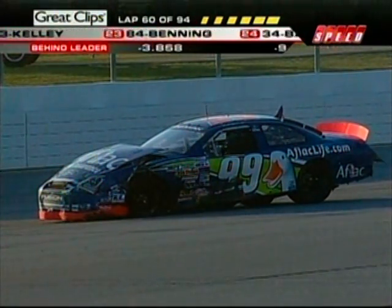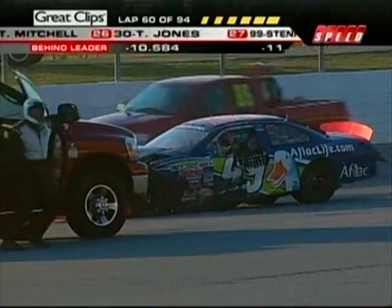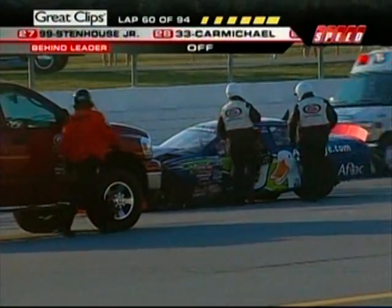And we were just talking about him being 35 points behind as they run. Just 2 laps ago, there's Jeff Campy, crew chief. Cannot believe it. What a horrible break for Ricky Stenhouse Jr., this entire Roush Fenway organization.